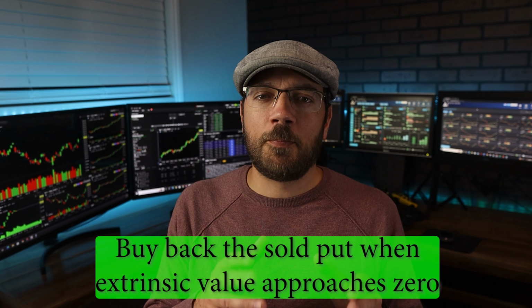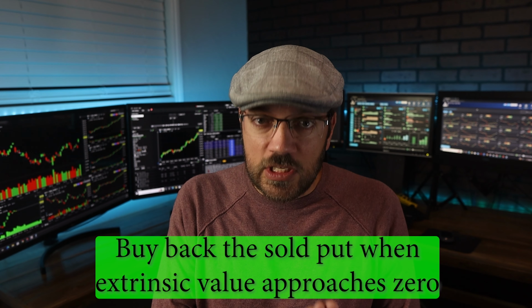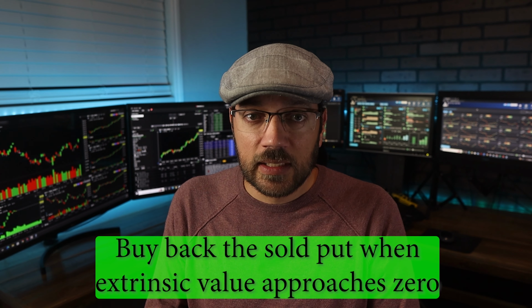Number three, put management. You could just let this option expire worthless if you're okay with the risk of potentially being assigned the stock. But as you get closer to expiration, that actually makes less and less sense unless you genuinely want to own the stock. We'd suggest that you buy the put back when most of its extrinsic value is gone in order to collect your profit and move on safely to your next trade.